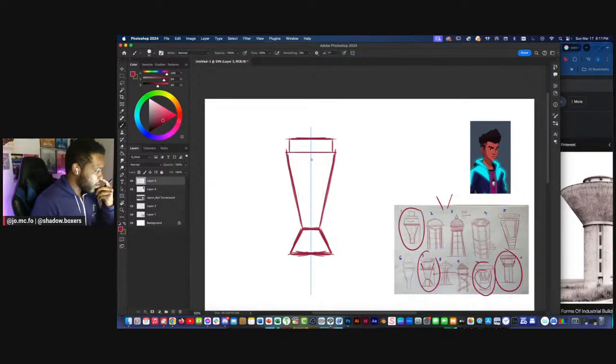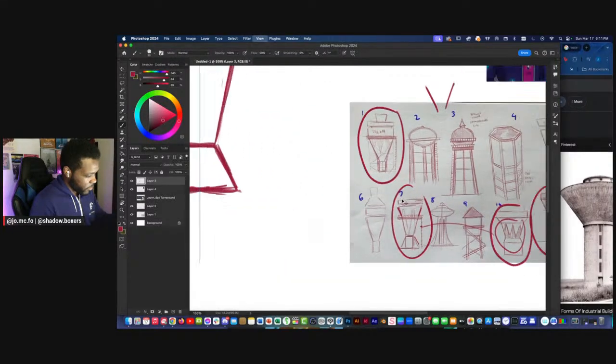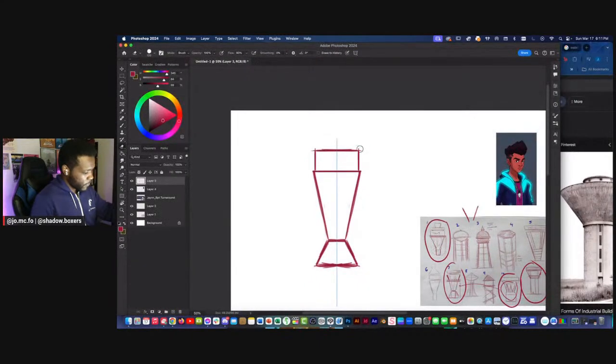Okay, so I think I want to make sure that whatever I do, there's enough room for the sign where they're going to do their graffiti. And then we got the top here. Man, I actually do really like the top of this. Maybe have that be a little stairwell here.